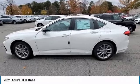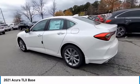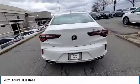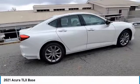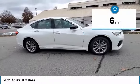Stop by and take a look at the 2021 Acura TLX. The Acura TLX impresses drivers with its nimble handling, great fuel economy, and long list of high-tech features. It comes with an extremely quiet interior, spacious front seats, and smooth ride quality. This vehicle has less than 100 miles.